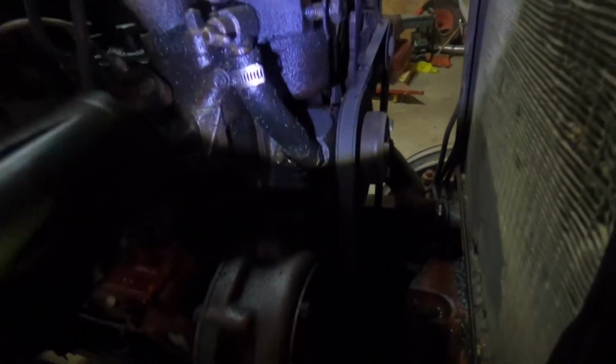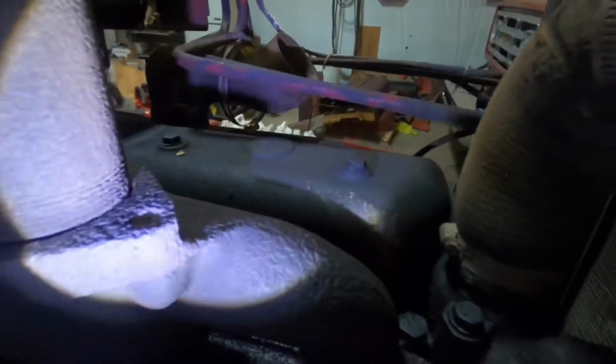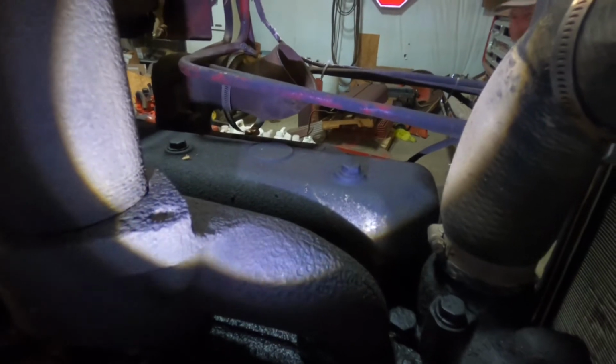Well, we got the fan off. And maybe we can get the valve cover off and get it cleaned up. Hopefully got enough room.